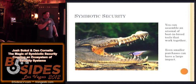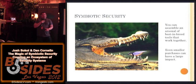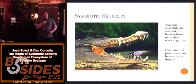The other nice thing here is even small purchases can have a very large impact on your environment. So you can go and buy that $500 IPS because it has the basic signature ability and the basic blocking ability. And if that IPS has the ability to send data off to your firewall to do additional stuff and send data off to some sort of a NAC system and event management and all this other stuff, you gain those abilities and you can have that smaller purchase because you're able to leverage everything else in your enterprise around that.